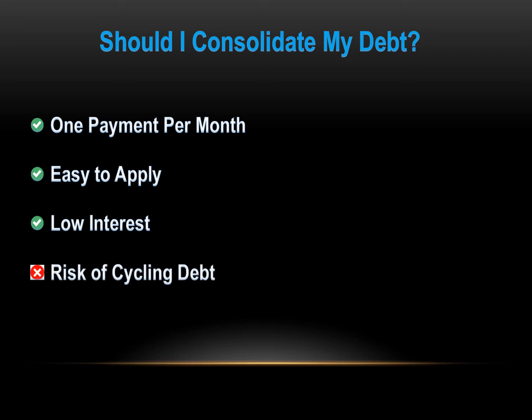Risk of cycling debt. One of the biggest drawbacks and dangers with this type of loan is that you're clearing off all of your other debt and replacing it with a new debt. For some, this could actually put them in danger of getting right back into the same debt again. The problem is that you'll actually be in twice as much trouble. Home equity loans make this even more dangerous and could put you in a dire financial situation. Plus, you're at risk of losing your home, or you're going to have a larger mortgage than the home may be worth.